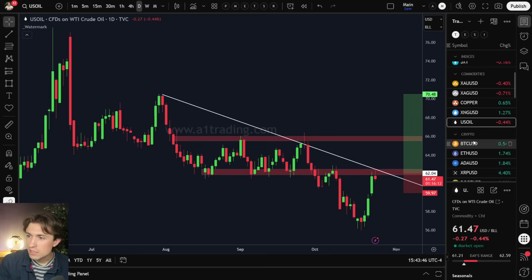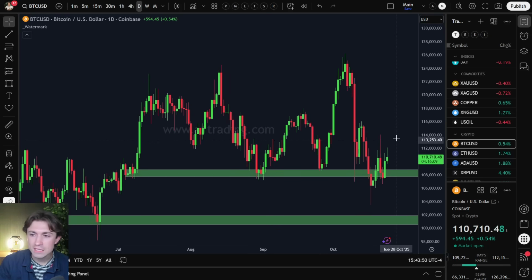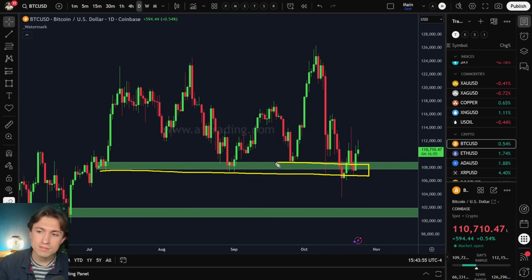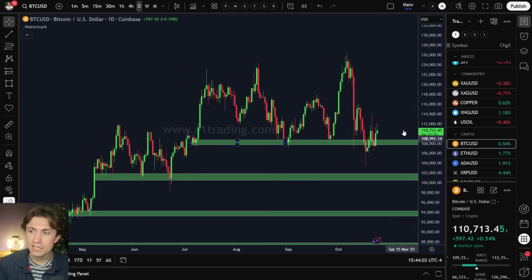And then again, if we keep going, taking a look at cryptocurrency, Bitcoin still just hovering around this 108,000 level. I've actually seen some frustration in the crypto space because you've seen the stock market rally to new highs, and yet Bitcoin is kind of stuck down at the bottom end of this range. I wouldn't give up completely on the idea that Bitcoin could have an end of year rally.